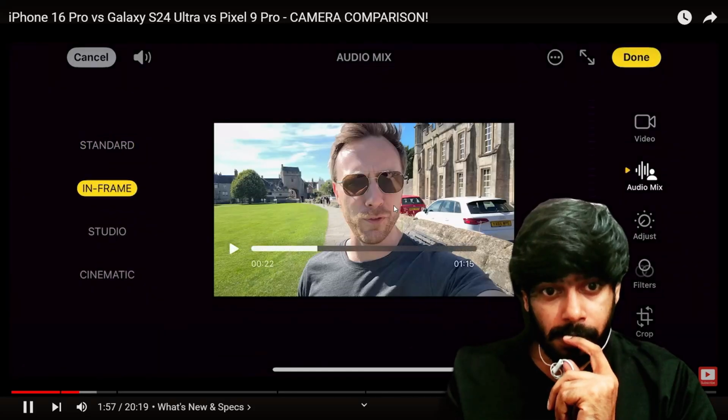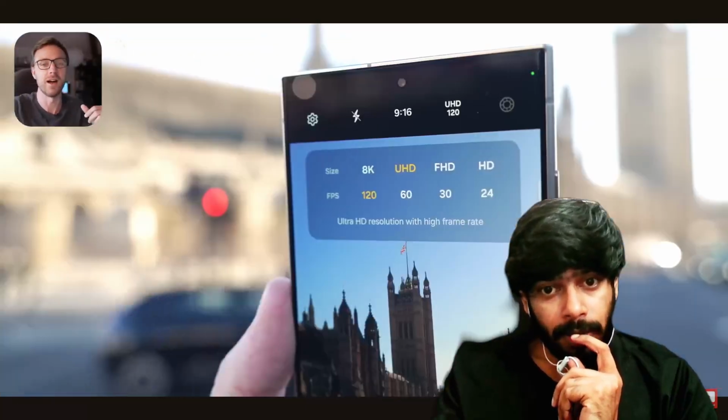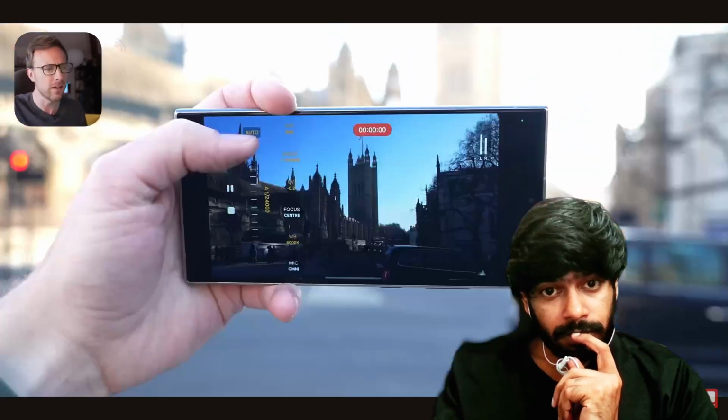Another feature exclusive to the new iPhone 16s is audio mix. We've got 4K 120. Here is a delicious slow motion pizza. Although, of course, don't forget the Samsung can also shoot in 4K 120 via the Pro video mode, although it's not actually as good, but we'll come back to that a bit later on.